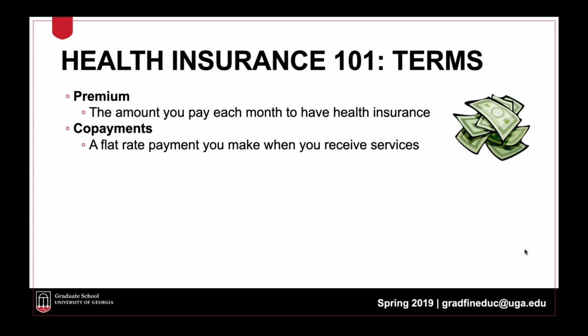Then there's something called a copayment. Not all health insurance plans use copayments, but a lot of them do. A copayment is just a flat rate payment that you make when you receive services. So you go to the doctor because you have a sore throat, and instead of paying for the full cost of the appointment to see the doctor and get your throat looked at and all this kind of stuff, you might just have to pay this flat rate payment, copayment, of maybe $20 when you go to the doctor. And all you pay is that $20, and then you get access to the appointment, the diagnosis, all that kind of stuff, just for $20. And each time you see the doctor, even if it's because you broke your arm and you have to get an x-ray and all that kind of stuff, you still just pay that $20 copayment, right?